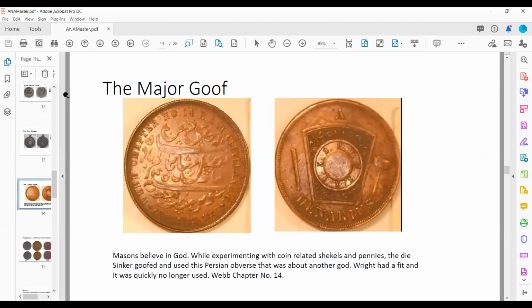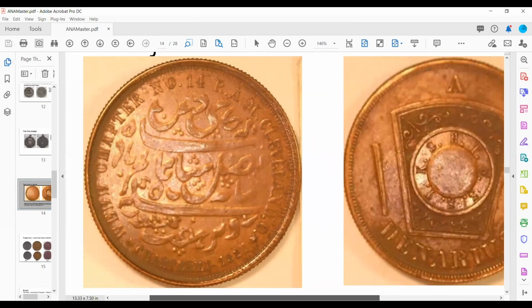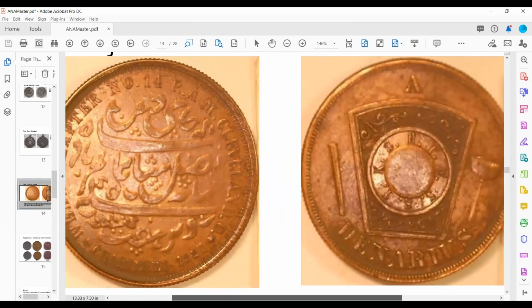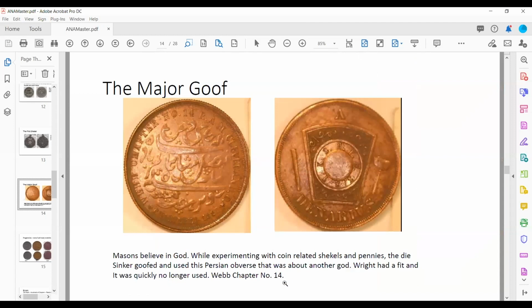Now, here's a major goof. To be a Mason, you have to believe in God. Well, the Webb chapter, and they were messing around with money. There were some chapters that came up with denarius. You had the shekels, you had the pennies. Well, the Webb chapter got a mark off of a Persian penny and put it on theirs. And the mark had information on a lesser god that wasn't the one that the Masons believed in. And Dr. Wright had a fit about it, and it was quickly no longer used. And this is a penny with just a super interesting story on it.